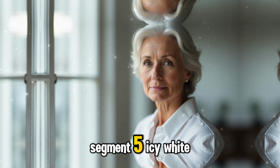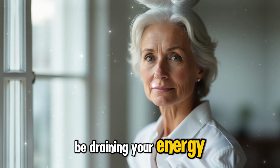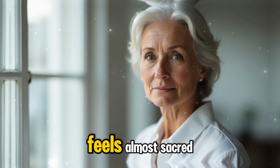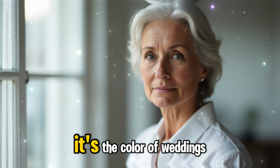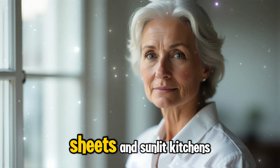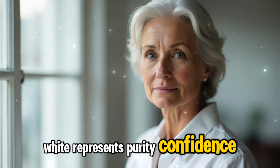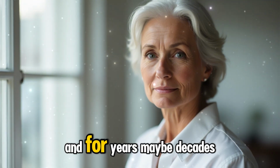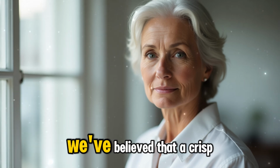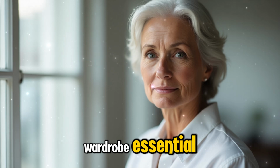Icy white, the clean color that might be draining your energy. There's something about white that feels almost sacred. It's the color of weddings, of fresh beginnings, of hotel sheets and sunlit kitchens. White represents purity, confidence, order. And for years, maybe decades, we've believed that a crisp white shirt was the ultimate wardrobe essential.